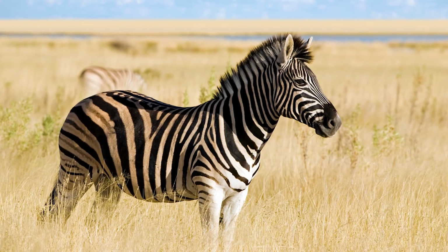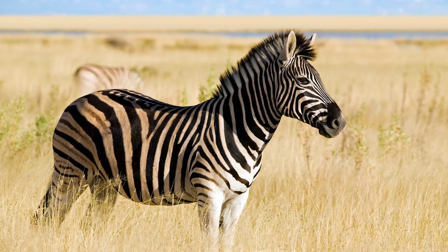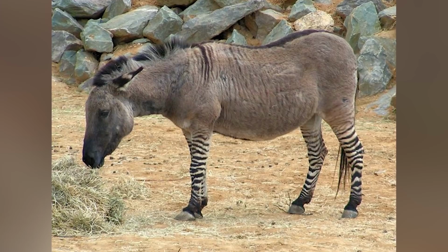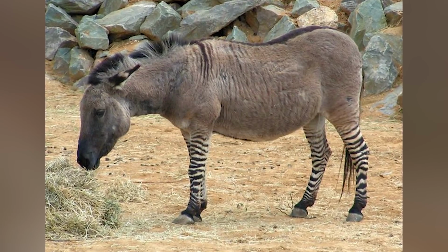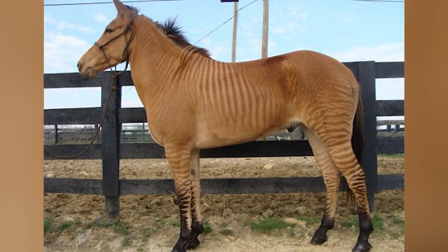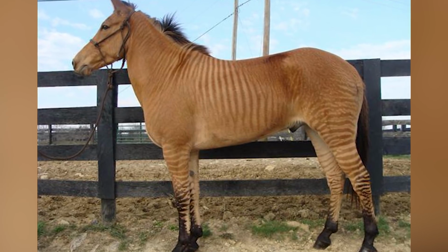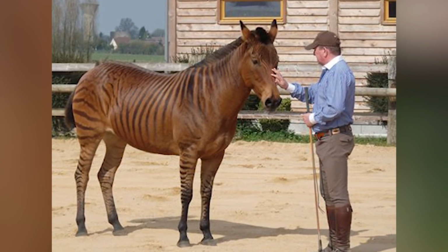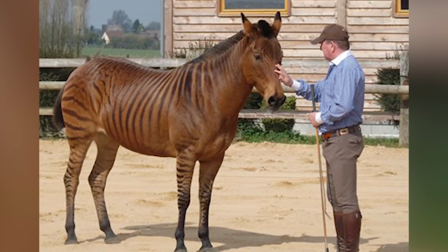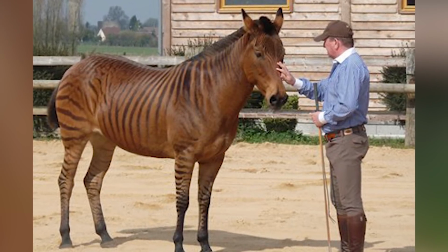For that reason, since about 1815, there have been attempts to crossbreed zebras with donkeys, called donkras, and horses, which are called zorses. Both hybrids look like their non-zebra parent, but they have stripes on different parts of their bodies. The hybrids have a slightly better temperament than zebras, but still are not as easy to handle as purebred horses.